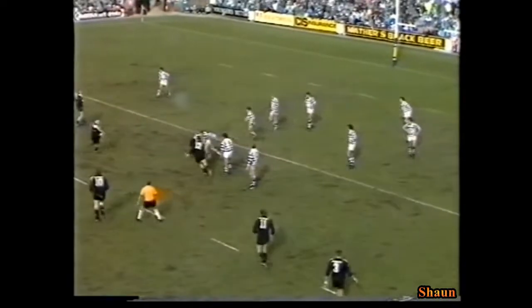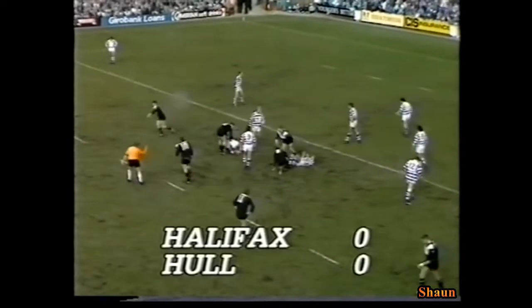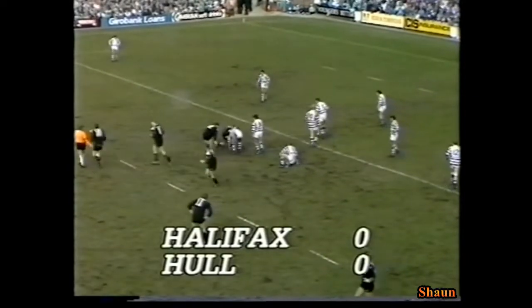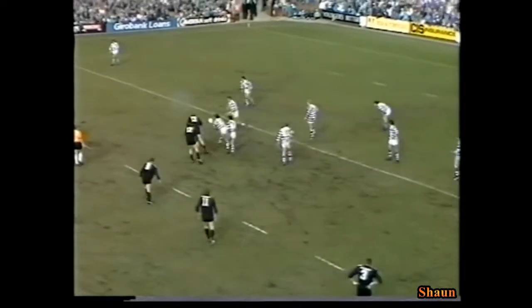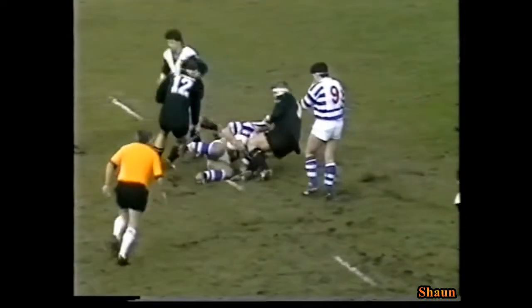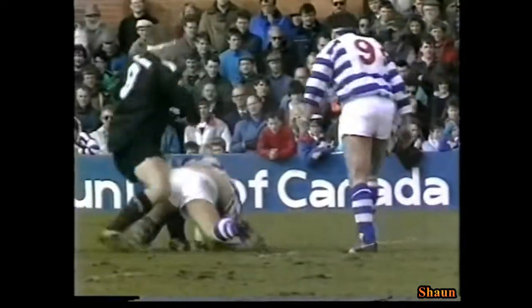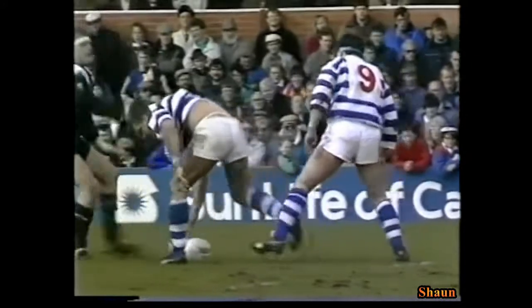But of course, 15 minutes gone, I think the Halifax coach Chris Anderson will be happy with that score, 0-0. He'll not be too bothered as long as Hull don't get many points this half. His turn will come in the second 40 with this wind. I'm sure they'll take equal advantage of it.